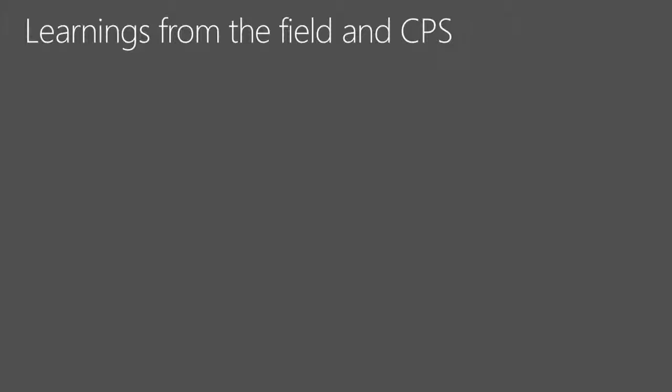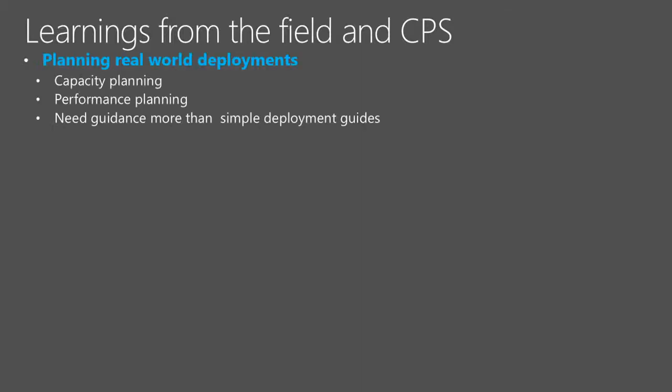We have done a lot of activities about storage spaces. We have talked to a lot of customers, and we have worked closely with Microsoft on the CPS to bring up the whole CPS stack, and there were a lot of lessons learned during the process. Basically, when we talk to the customer, they want real capacity planning. How can I do that? And also performance planning, how much performance I can expect. Simple deployment guidance is not enough. They want more.